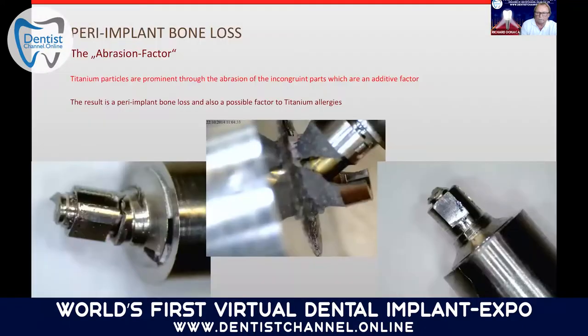Here we can see we have, of course, our own laboratory. We test many implants on the market, and we have also seen that on implant and abutment connections, not only do you have breakages, but you also have titanium particles that are prominent through the abrasion of the incongruent parts, which are an additive factor to peri-implant bone loss. These also might be a possibility of titanium allergies.